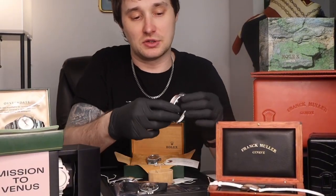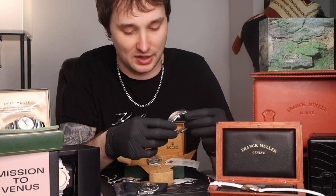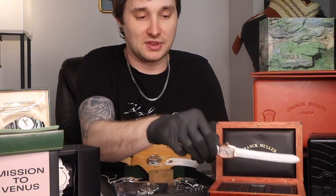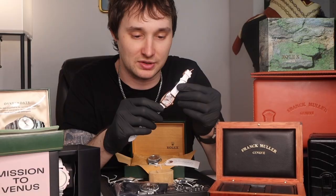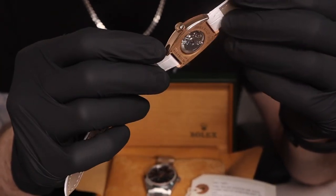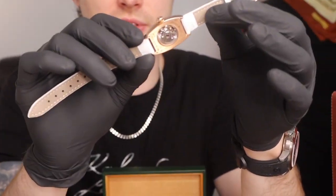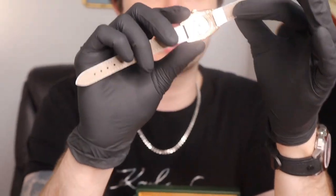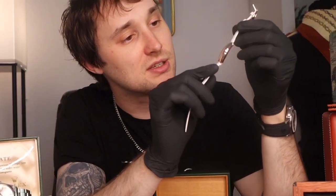All right, next we have these two beautiful Frank Muellers. They're both color dream motif, and they're in the smaller case size. But this is the real star of the show. This is a 750 18K rose gold color dream 1750 SC, and here is the back. Look at that. All Frank Muellers that are automatic drive are powered by the rotation of this weight. The counterweight is always made of platinum. So that's 950 platinum in an 18K rose gold case.